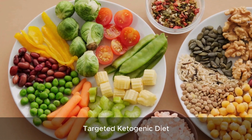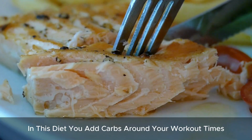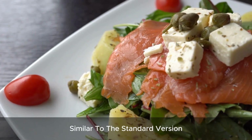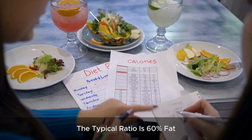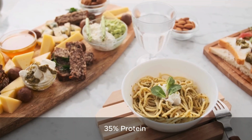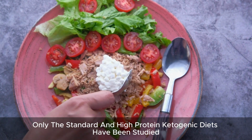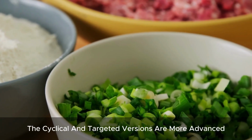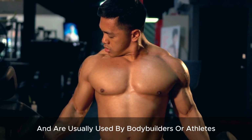Targeted ketogenic diet. In this diet, you add carbs around your workout times. High protein ketogenic diet. Similar to the standard version but with more protein. The typical ratio is 60% fat, 35% protein, and 5% carbs. Only the standard and high-protein ketogenic diets have been studied extensively. The cyclical and targeted versions are more advanced and are usually used by bodybuilders or athletes.